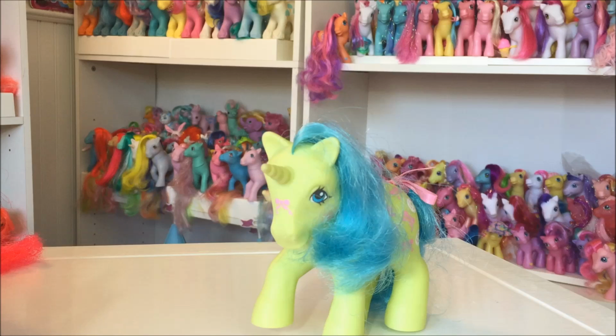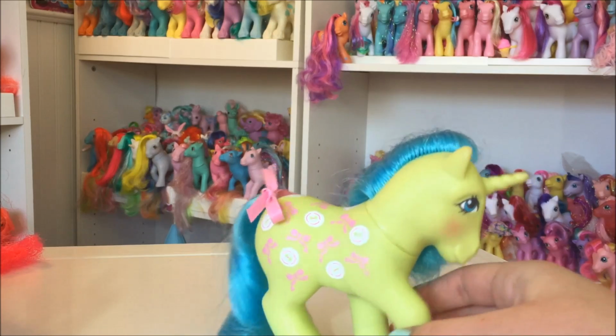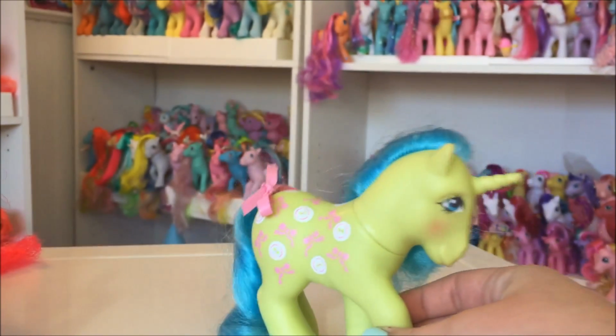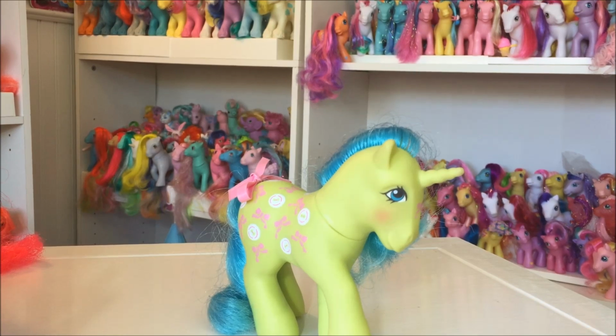The next more sought-after pony is Buttons. Buttons here actually shares a name with another pony named Buttons, but one is more rare. And she has a really nice bow and little button pattern on her, as you can see, more like a pink and white. I also think she's more sought after because she's more of like a green color. I feel like green ponies aren't as common, and they're usually quite more expensive than other colors. This is just basically what I've seen in the collecting market.